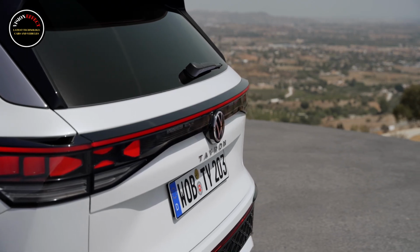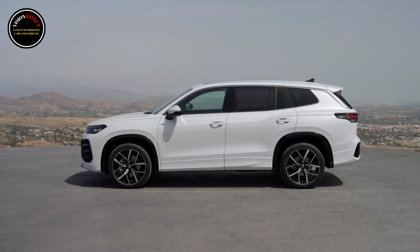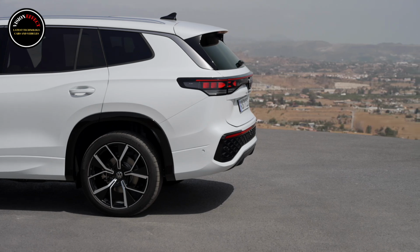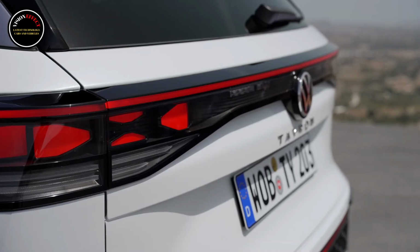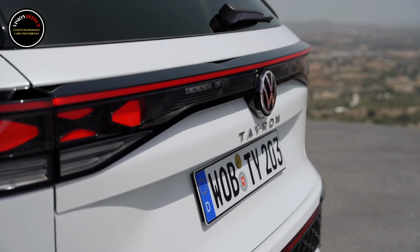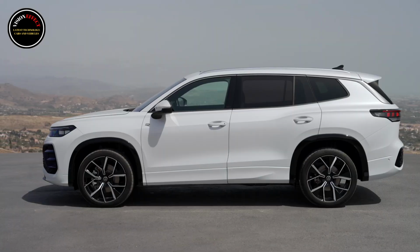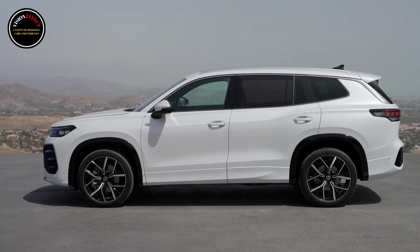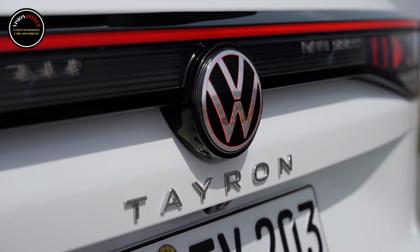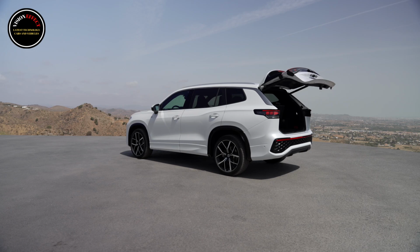Joining the 1.5 eTSI engine is a thrifty 2.0 TDI diesel with the same 148 horsepower but a much higher 266 lb-ft, 360 Nm. Step up to the more potent 2.0 TDI with all-wheel drive and you get 201 horsepower and 295 lb-ft, 400 Nm. VW will also sell the Tayron with a couple of 2.0 TSI gas engines, one with 148 horsepower and 236 lb-ft, 320 Nm, and the other with 261 horsepower and 295 lb-ft, 400 Nm.